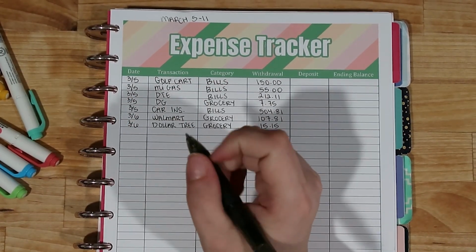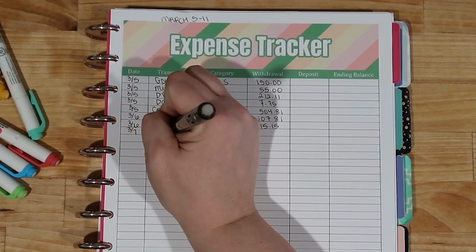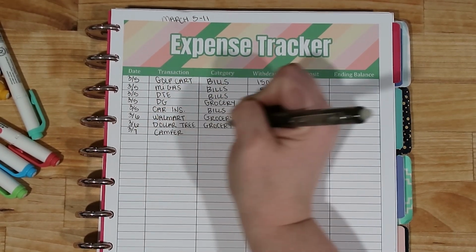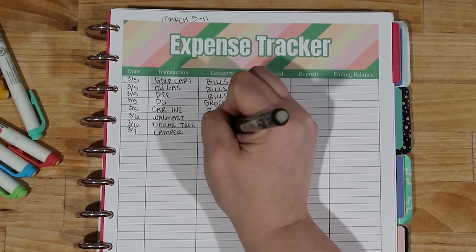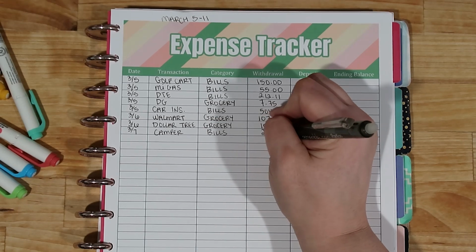All right, on the 7th, we made our camper payment. So this category is, again, bills. And we paid $200.